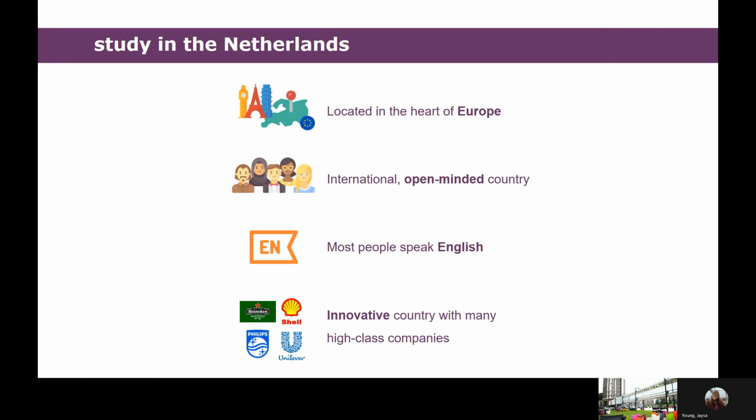Some companies that are located in the Netherlands, you might know Heineken, Shell, Philips, which is also in the south of the Netherlands where we are located. And we at Fontys work with many of these companies because we do a lot of project work, also in cooperation with companies.